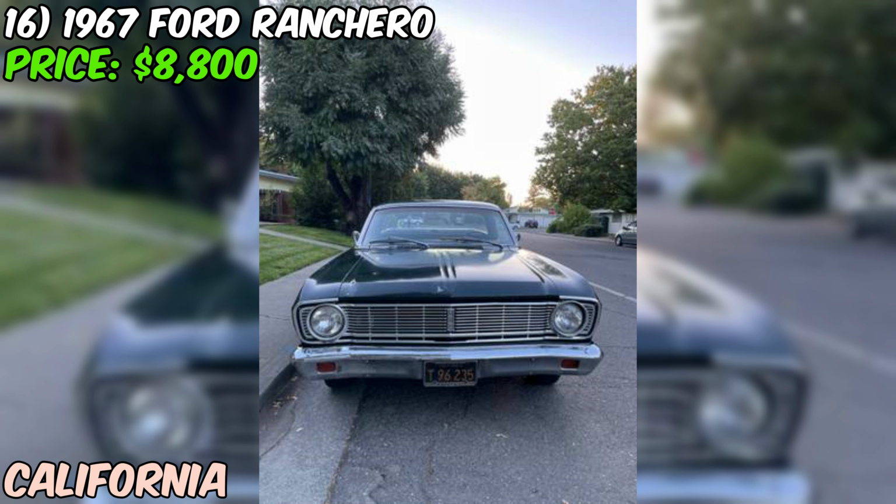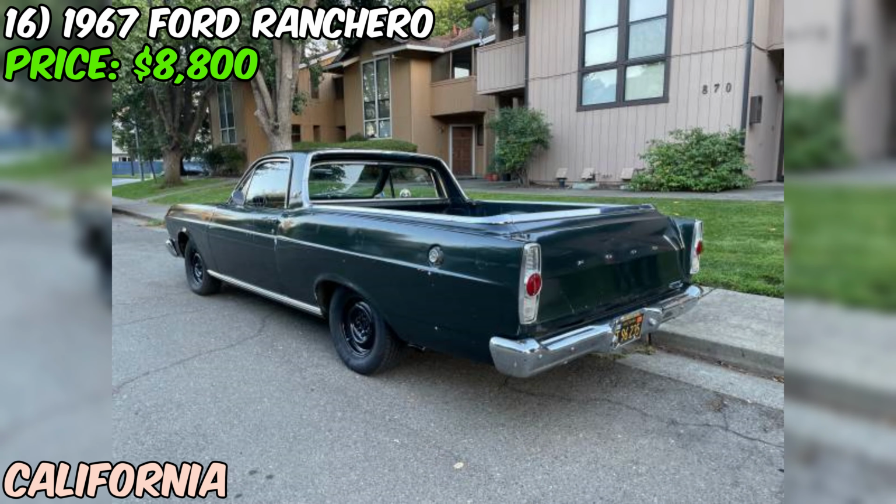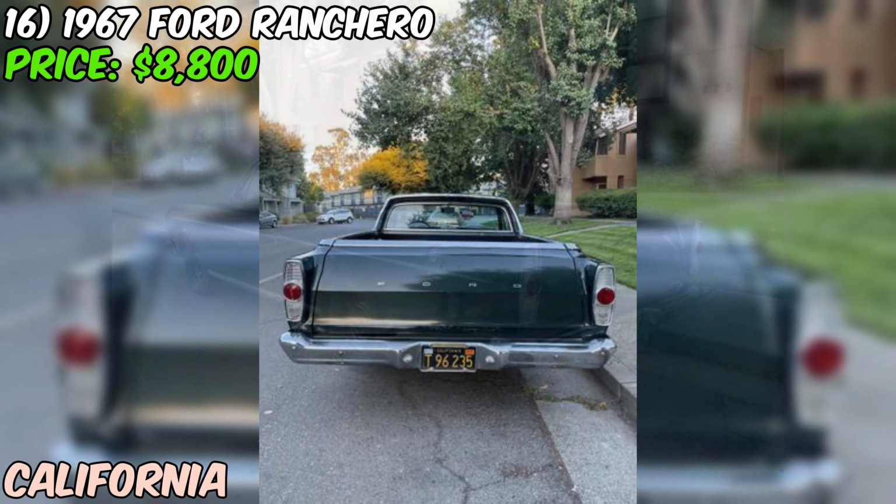16. We've got a real treat for you, a 1967 Ford Ranchero that's up for grabs on Craigslist. This beauty is priced at just $8,800, and let me tell you, it's a steal. Now, I know what you might be thinking. Is this car really in good condition? Well, according to the seller, it absolutely is.